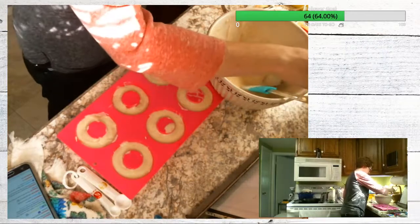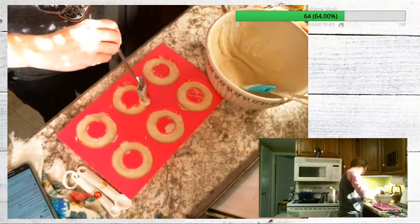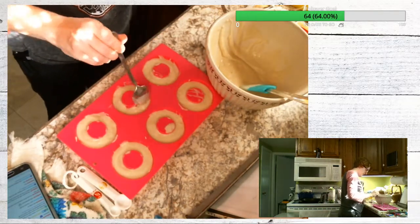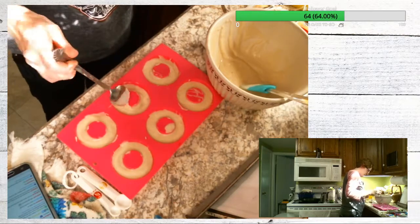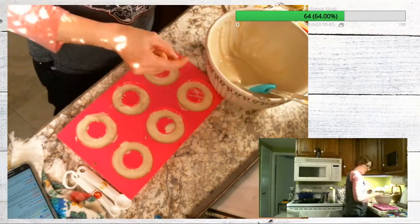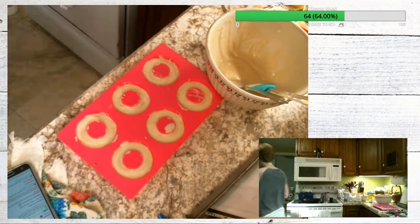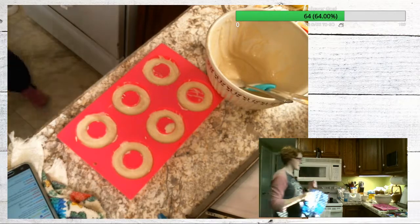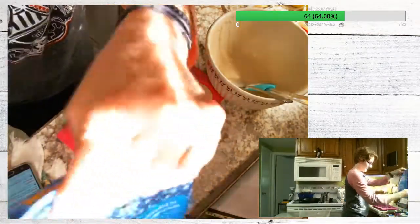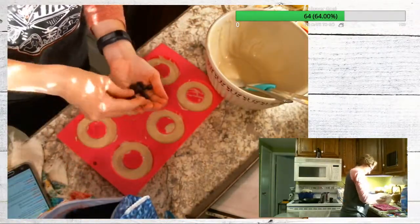Okay. This one looks a little low. General rule of thumb is that you only want to fill things up two thirds of the way or three quarters of the way. You don't want to fill it up 100%. I think that's good. Okay, so it's blueberry time. And get my hands all purple.